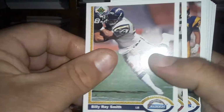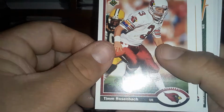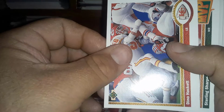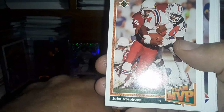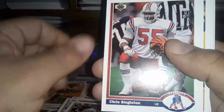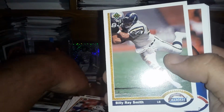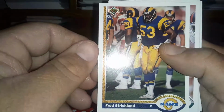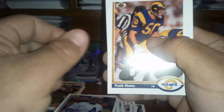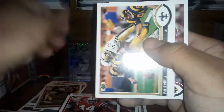Reggie Roby, Mike Rozier, Billy Ray Smith, Neil Smith, Thumbs Up Club, Fred Strickland, Heath Sherman, Tim Rosenbach, another Andre Rison team MVP, the base Andre Rison. And we got a Dino Hackett, a team MVP of Sterling Sharpe, John Stephens team MVP, Frank Stams, Tony Stargell, Dennis Smith, Clyde Simmons, Billy Ray Smith, Chris Singleton, Jesse Solomon, Clyde Simmons, Dwight Stone, team MVP of Pat Swilling, former Raider. I do PC him. Billy Ray Smith, John Stephens, Fred Strickland, Clyde Simmons, Percy Snow, Mike Saxton, Frank Stams, Lewis Sharpe, John Stephens, Pat Swilling team MVP again, Pat Swilling base, and Lewis Sharpe.